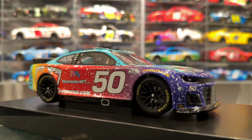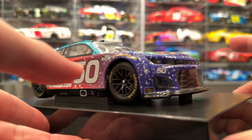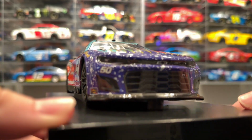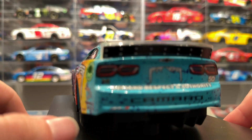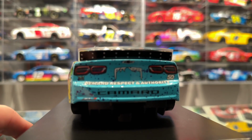It really reminds me of Travis Pastrana's cars from 2013, I think. The colors are all the same. It's got this teal, goes from purple to yellow. It's honestly an ugly car, but I just love it at the same time. So we've got these white splatters here, white paint, and then on the back it says demand, respect, and authority. And then it's got these black paint splatters on the back.